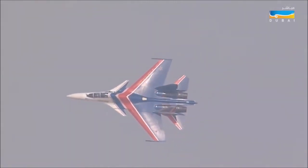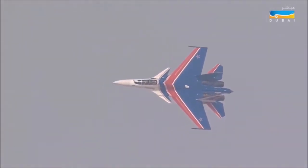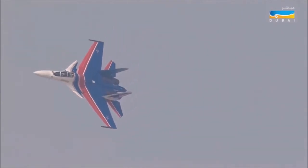Yeah, that's a pretty scary maneuver. You really don't want to go into a flat spin at any time, but specifically not in a jet engine.